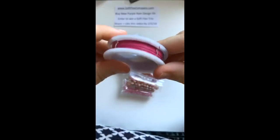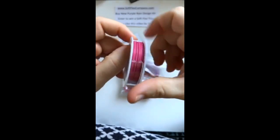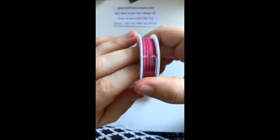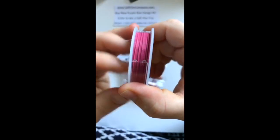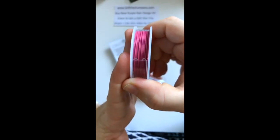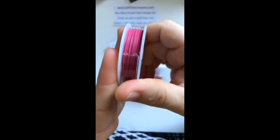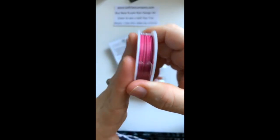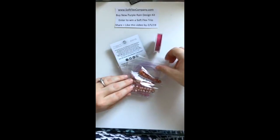So let's start out with the color of the month. Pink Tourmaline Softflex. This is one of my favorite colors of Softflex because it's such a rich pink. It's not like bright pink like Pink Rhodochrosite. It's just a little bit calmer, but really lovely and fun to work with. One of my favorite fun colors.